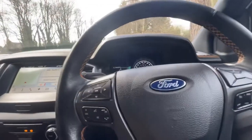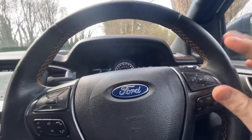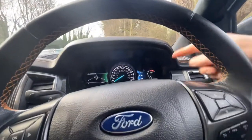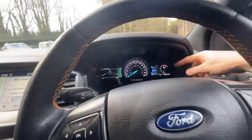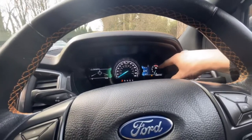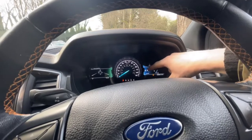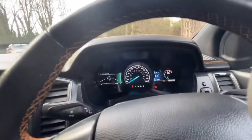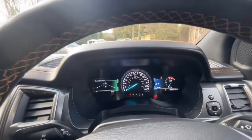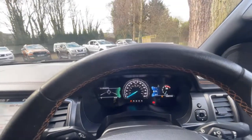Steering wheel, controls to the right. Basically this part here controls this screen here. You've got a multitude of different options on there. I think this one's probably the best one. You've got your revs, your fuel, and then obviously your water temperature on there, but you can change that around as you wish. As you'll notice as well, there's no other warning lights on there, that's just the handbrake.